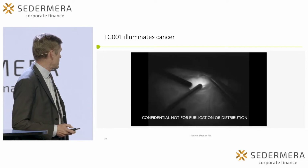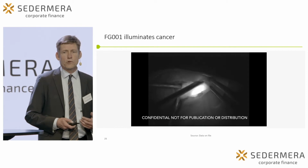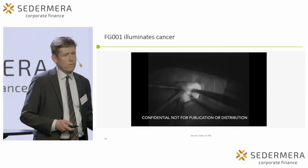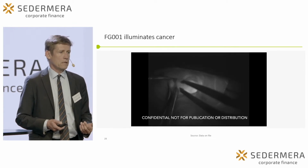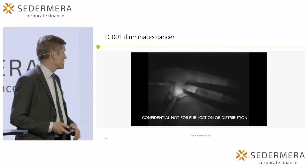See if this works. Yes, it does. There you see the image during the surgery, and you see the cancer in the middle lighting up very much like a sun, and then you see the rim around where the cancer cells are, and that is what the surgeon used to guide them. And you can see very clearly where the cancer stops and where the normal tissue starts. And really, that is a result.